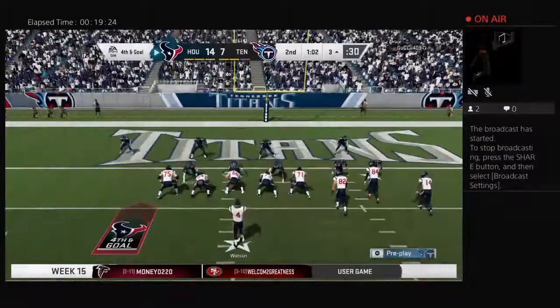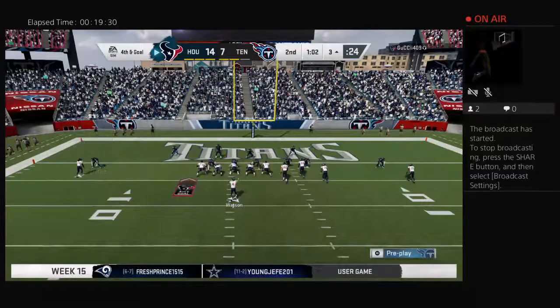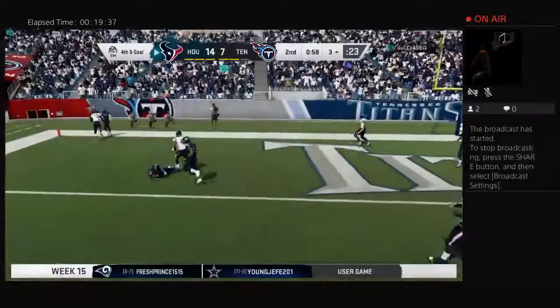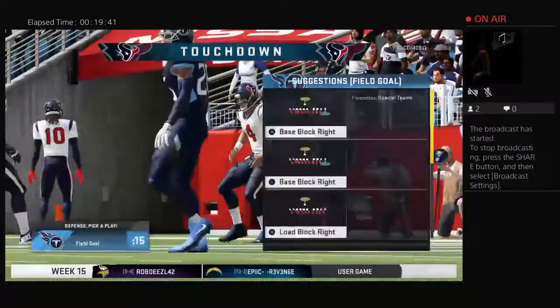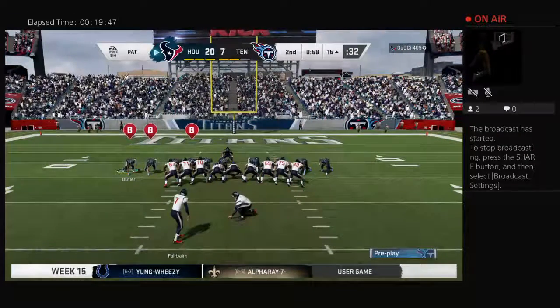Wides in the game, 4 of them to the right side. Watch the pass. Watch the pass. Where's Tiggs? They will indeed snap it to Watson. And this will be a touchdown. Deshaun Watson on his way to a monster game. 3 first-half touchdowns. And the Texans push further out in front.